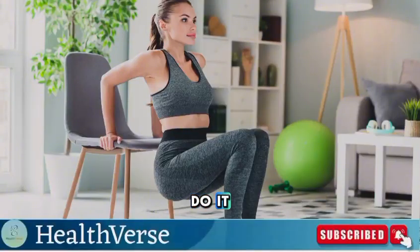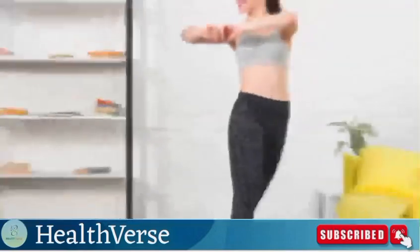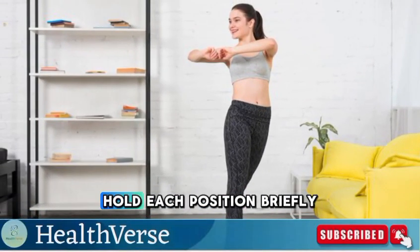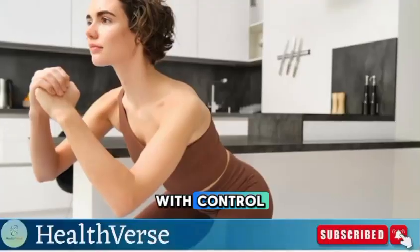How to do it. Begin in a high plank position. Push your hips upward into downward dog while lengthening the spine. Shift forward and lower into cobra while lifting your chest. Hold each position briefly, breathing steadily. Continue transitioning between positions with control.